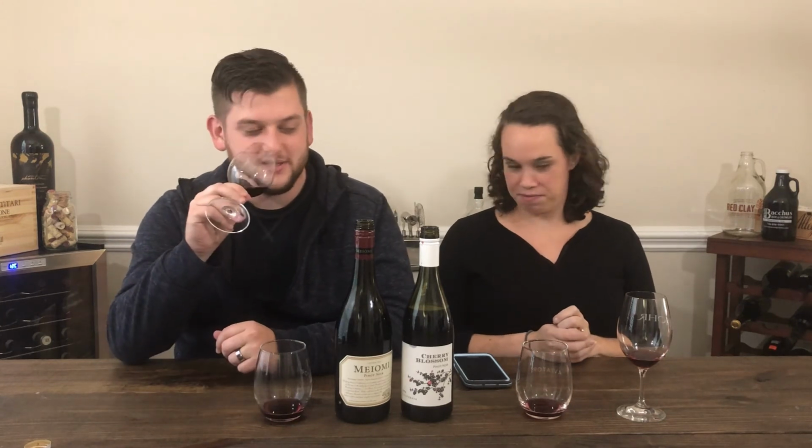So I tasted this one first, and I gave it a 6, and I thought it was Meiomi. And then I tasted this one, realized this was Meiomi, gave it a 7, and gave this one still a 6, knowing it was Cherry Blossom. So you're correct on your guesses. Yep. I guess that this was Meiomi. Is that wrong? That's wrong. Yeah. So the only reason I got it right is this nose is so heavy in cherry smell.